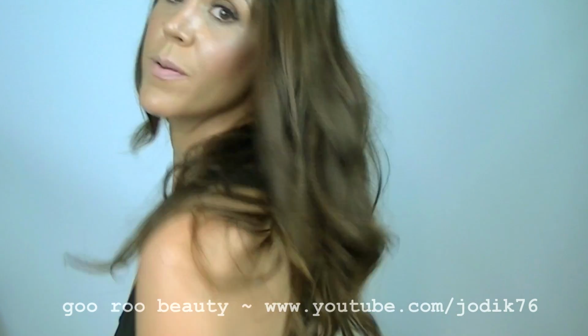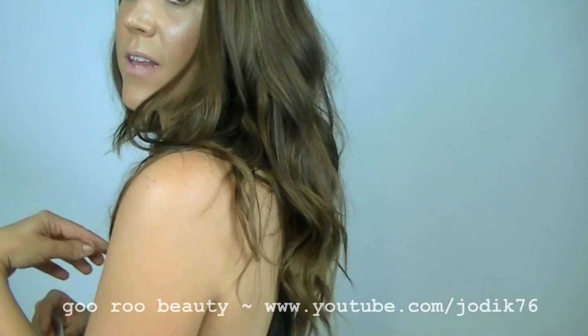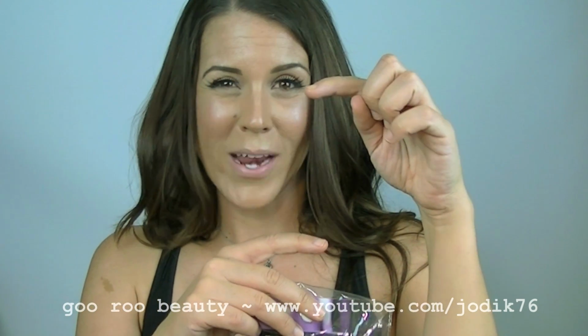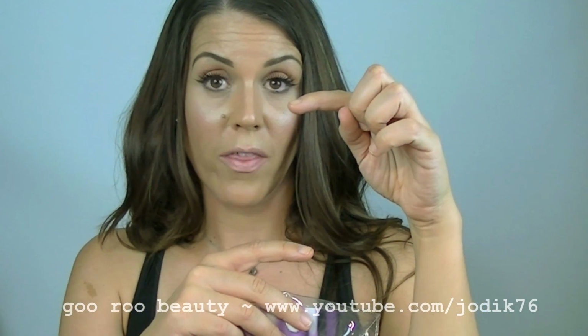I'm going to post details about the color and the length, and link to the particular hair extensions that I have if you like that particular length. So this is the 16. They also come in the 18, that much longer, and also the 20 inch, which would be about that much longer than what I've got in my hair right now.